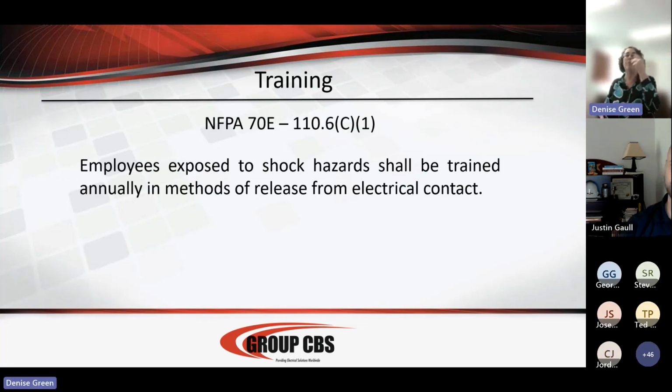This little thing, so annually you're supposed to go over with your employees methods of release from electrical contact. So that's a little monthly safety meeting, one month a year, that you do your methods of release. That's normally covered in the 3-year training for arc flash and shock hazard avoidance. But every year you need to go over that with your employees. What is our procedure that we're going to have in place before we do the electrical work, that if someone gets shocked, how do we get that person out of that electrocution situation? And that's something that needs to be gone over with your employees every year.